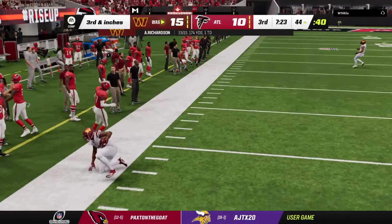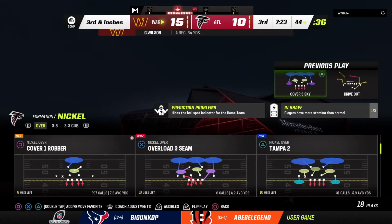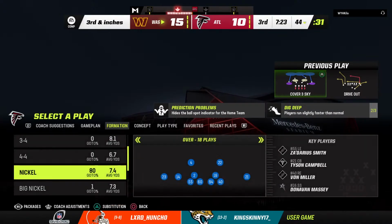Now here's a throw that's complete. And he'll be out of bounds up near the 45 at the 44. So they'll get 8 out of that completion. And they'll be faced with a 3rd and inches.